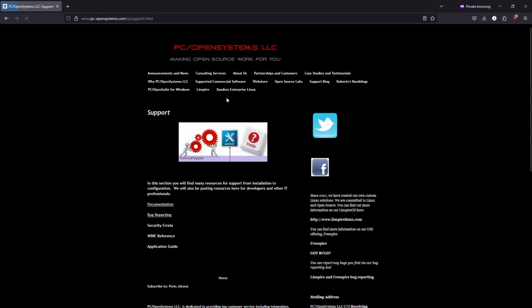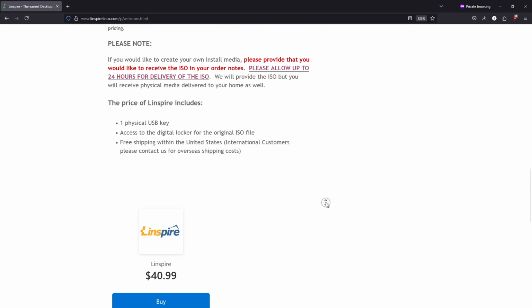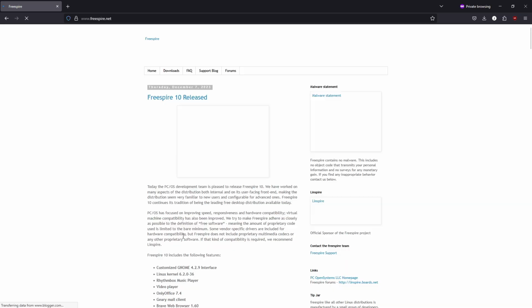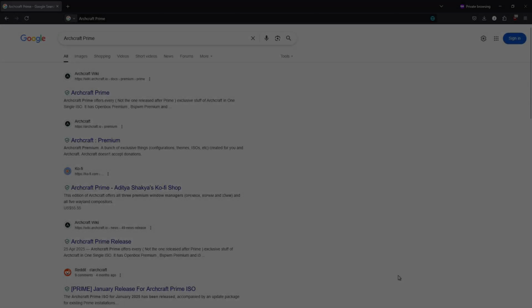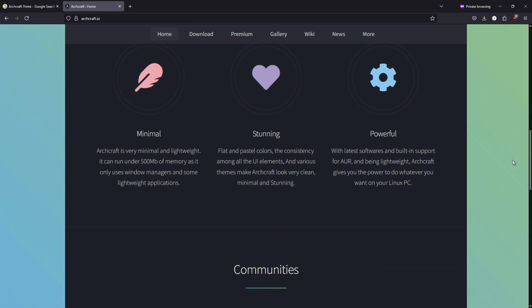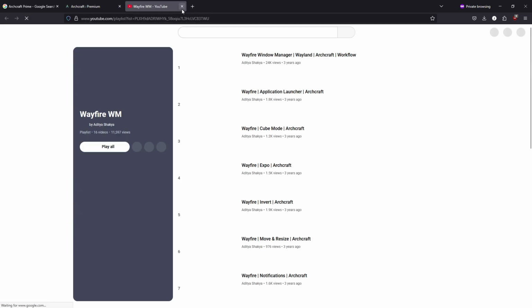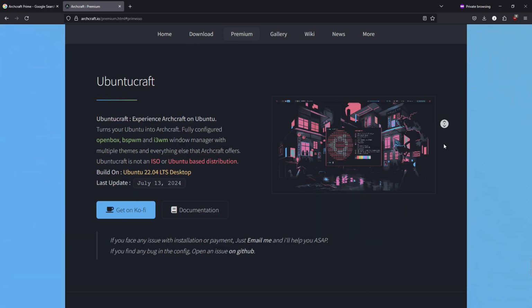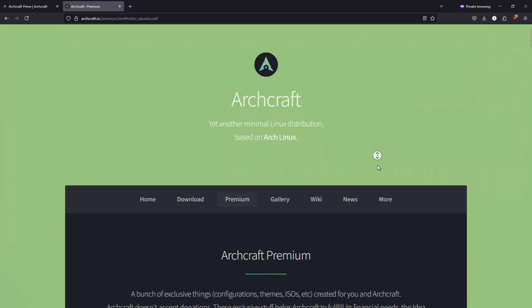For customization enthusiasts and performance-focused users, Archcraft Prime is ideal for those who relish mastering tiling window managers, demand minimal resource usage, and want a ready-made, aesthetically pleasing Arch Linux setup. Its one-time $55.55 US fee rewards users with unlimited theme combinations across multiple window managers. For servers and enterprise deployments, Ubuntu Pro is unmatched if you need extended security maintenance, compliance certifications, and optional 24/7 support. The free personal use tier makes it appealing for home labs, while larger organizations can scale Ubuntu Pro's features across dozens or hundreds of machines with transparent pricing.